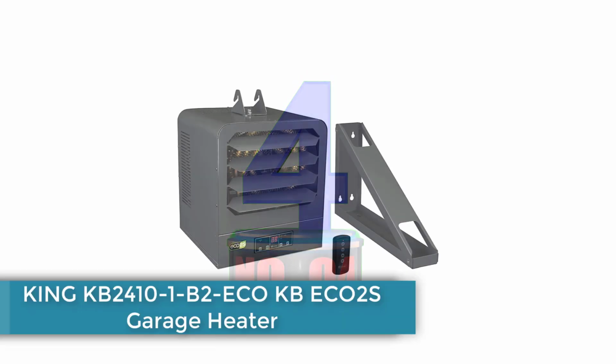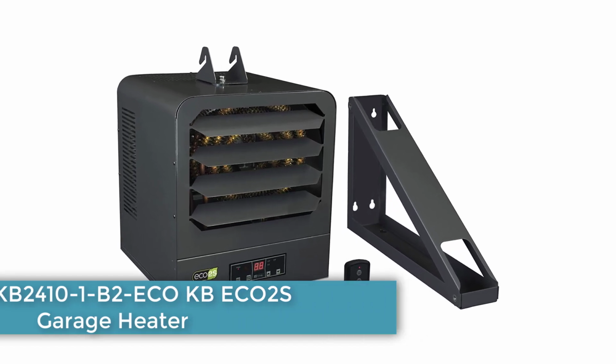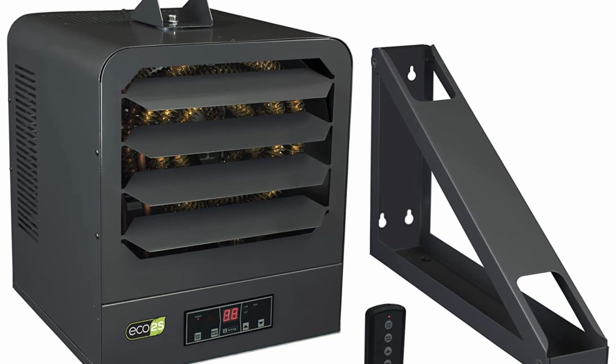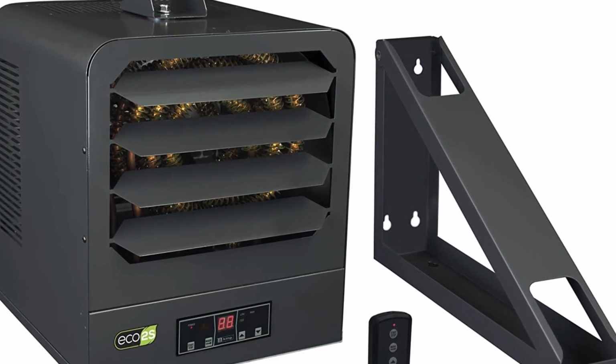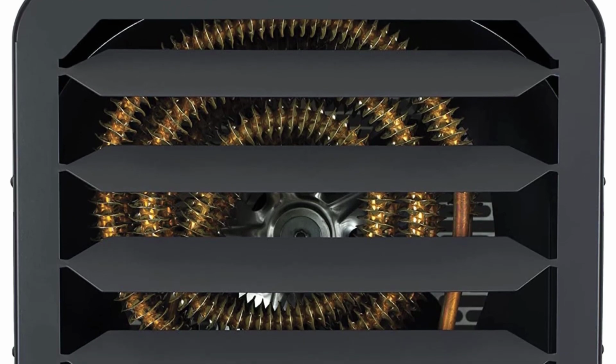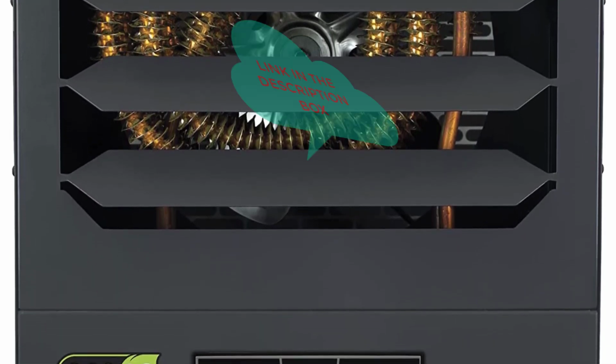Number 4. King KB24101B2 Eco KBE CO2's Garage Heater. To heat a large area, such as a 3-car garage, this powerful electric heater from King gets the job done. This unit delivers a whopping 10,000 watts and is capable of heating garages up to the size of half a tennis court. Compared with other models, King heaters are some of the most expensive.